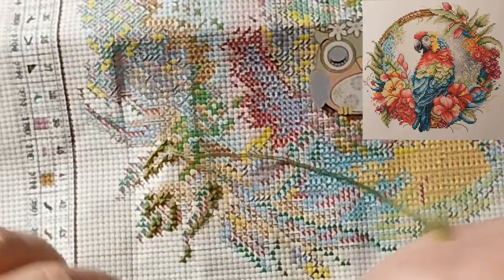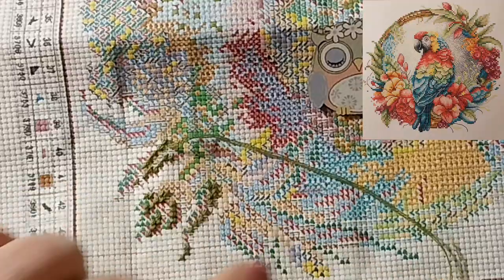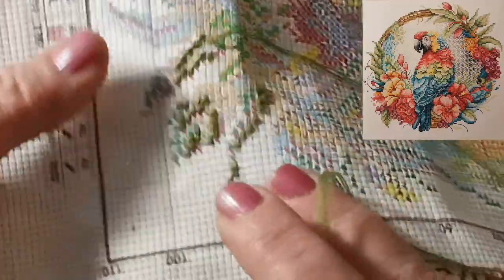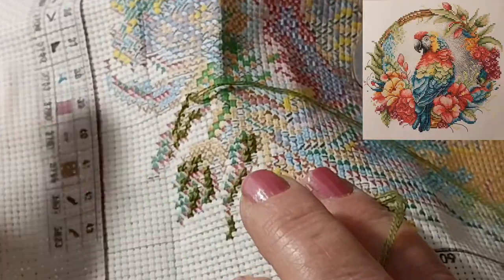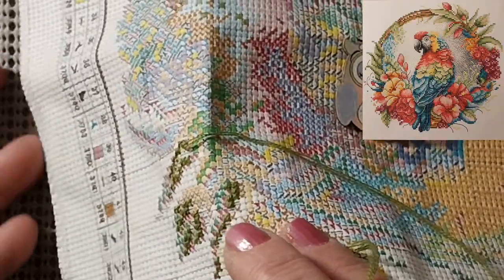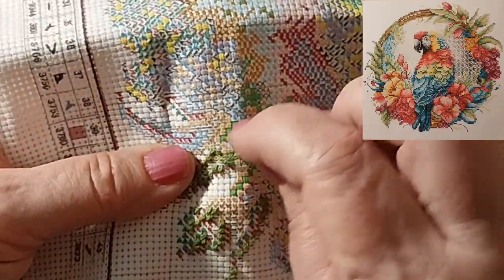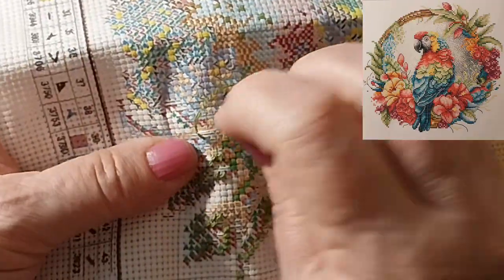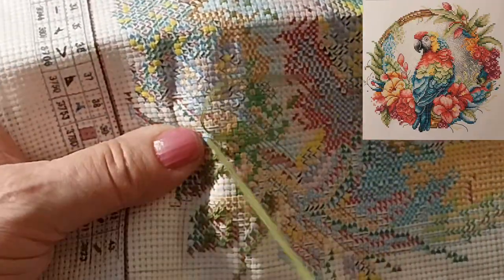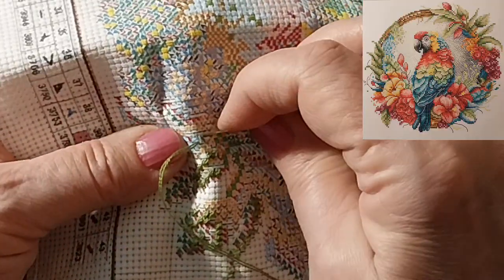This looks like a yellow-green when it's laying there, but once you get it stitched, it looks like a medium olive green. Excuse me, I'm losing my voice. It's so weird how it does that. Just totally strange. I don't understand. Oh, goodness.